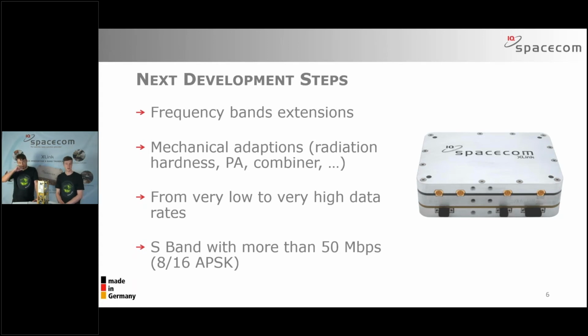And also higher data rates with lower bandwidth will be developed. For example, as you can see down here, S-band with more than 50 megabit per second. Yes, because I think, as you know, typically in S-band there is no 50 megahertz bandwidth available, but with higher modulation schemes and new protocols or protocols from other standards, for example DVB-S, can also be used here to make it more bandwidth efficient. So then we can transmit high data rates in lower bandwidth, and also, as Lukas said, in other frequency bands, up to W band would be possible.